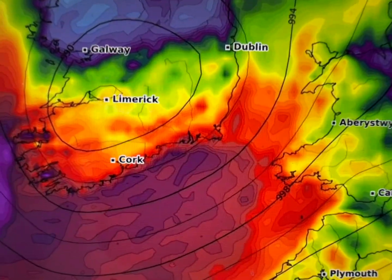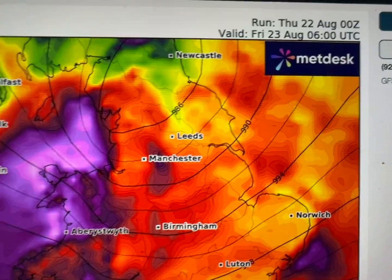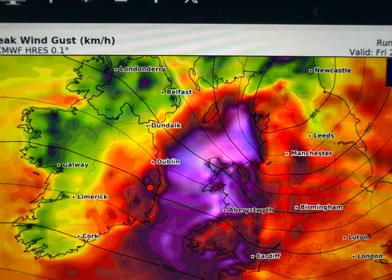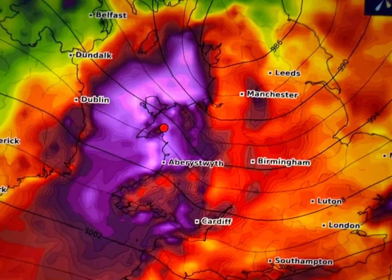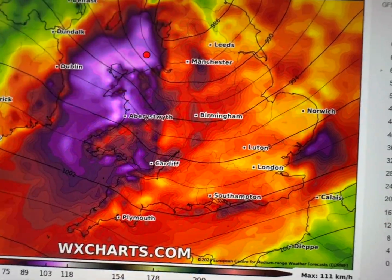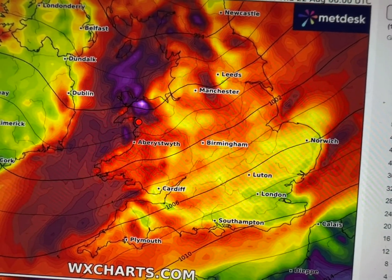It shows some very gusty winds in Ireland too, as this leaves there. Those purples are like 80 to 90 kilometers per hour, but specifically in the western UK near Wales and England, it shows more than 100 kilometers per hour there. So please be careful in those areas. It keeps going. And yeah, let's see here.